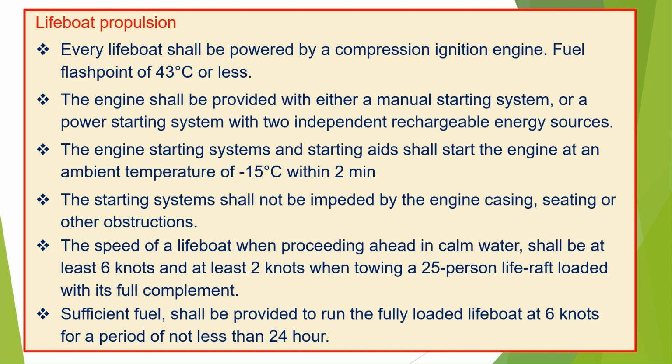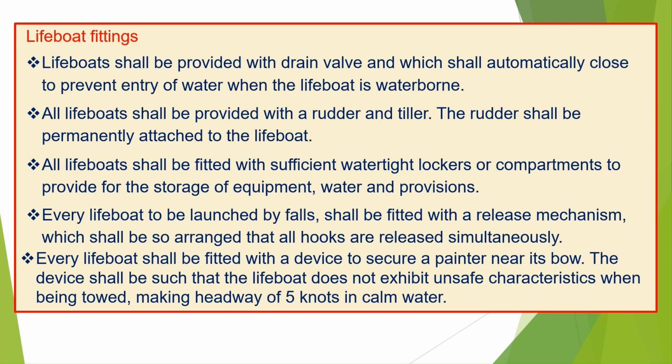The speed of a lifeboat when proceeding ahead in calm water shall be at least 6 knots and at least 2 knots when towing a 25-person life raft loaded with its full complement. Sufficient fuel shall be provided to run the fully loaded lifeboat at 6 knots for a period of not less than 24 hours. Lifeboat fittings.